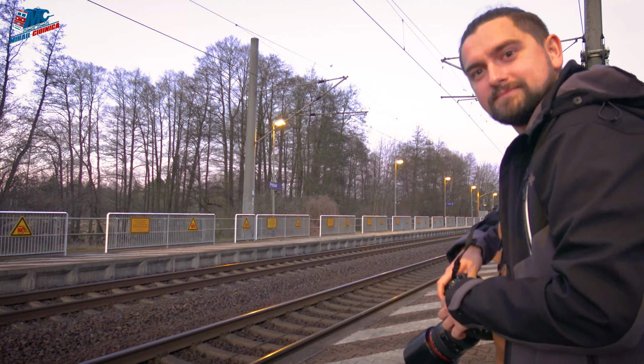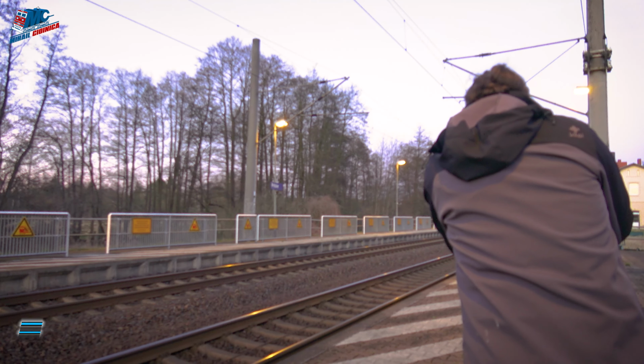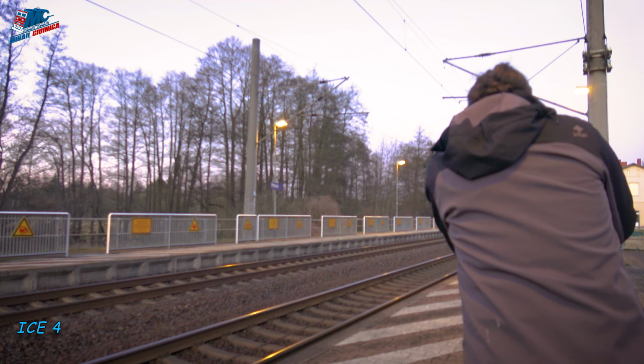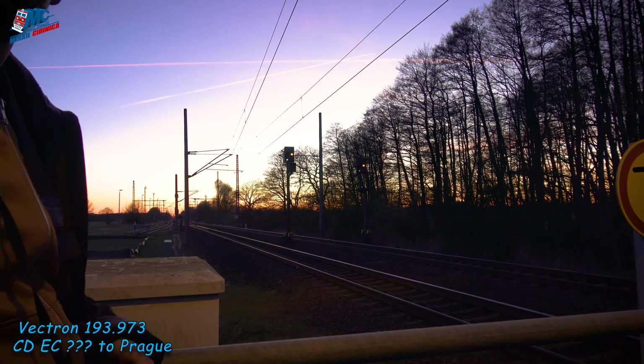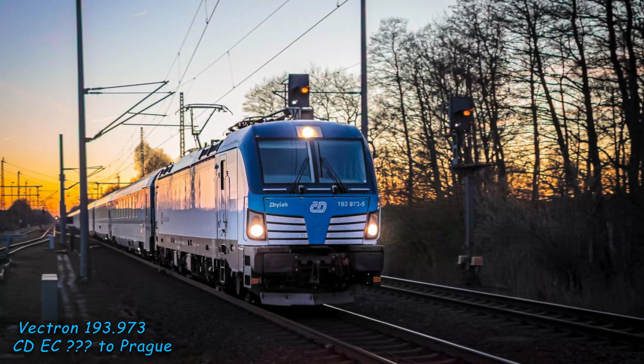One more something coming here. There's something coming. I think it's an Intercity, but let's see. That didn't look like an Intercity, more like an EuroCity or something, but nice catch.